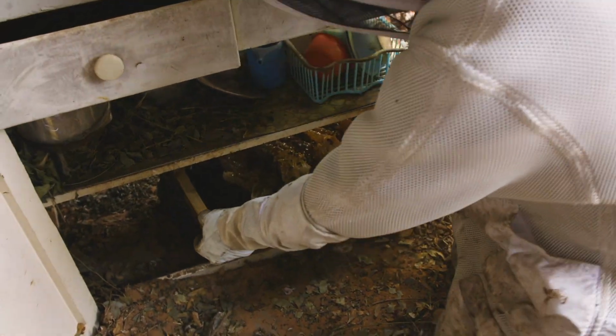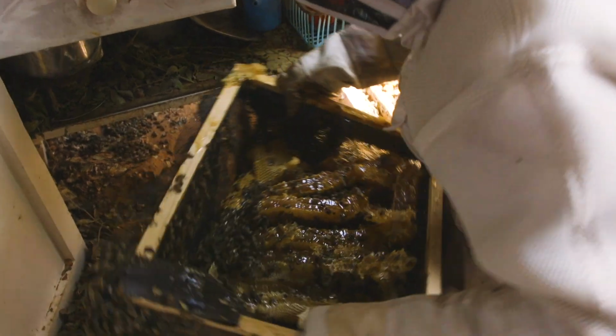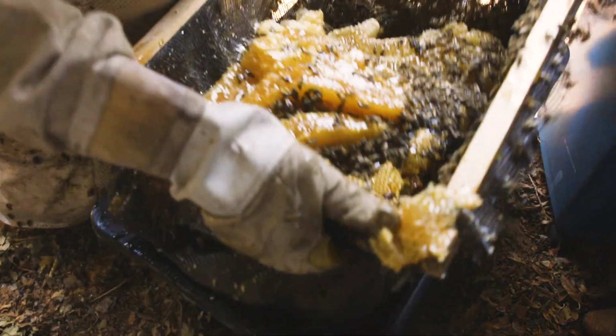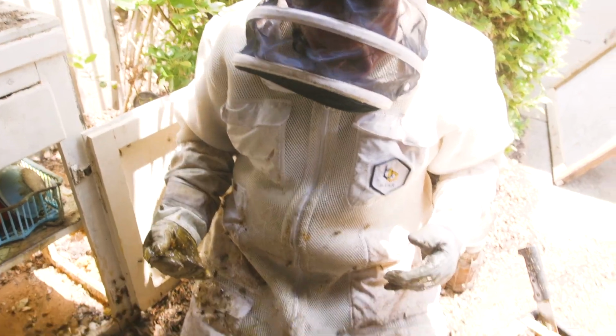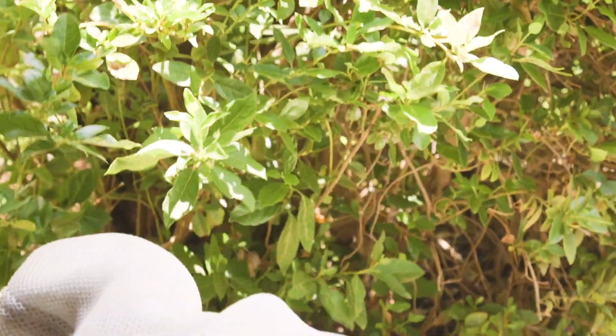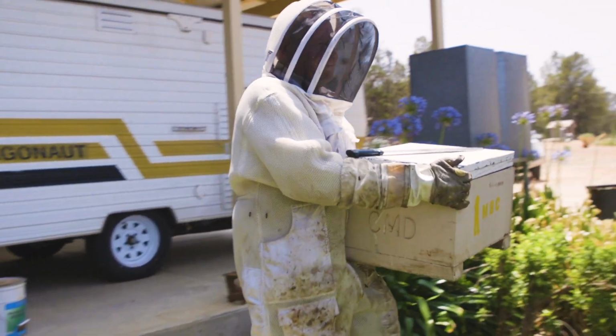Rightio. Here we go, ladies. Oh, wow. Man, you've been busy girls, haven't you? Right. Whew-wee, what a mess. It'd be much easier if they weren't such good honey producers. Man alive. We probably should have brought another bucket to put all this excess honey in. I didn't think they'd have so much honey.